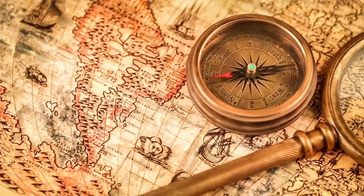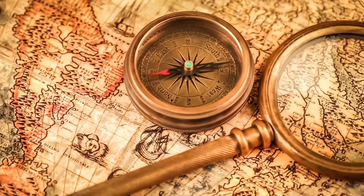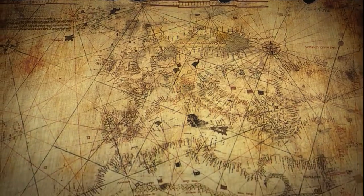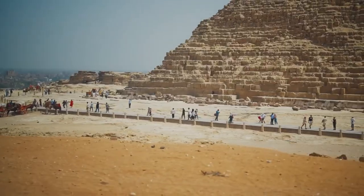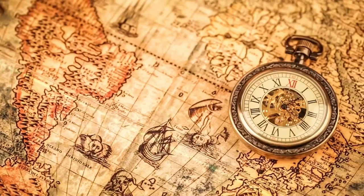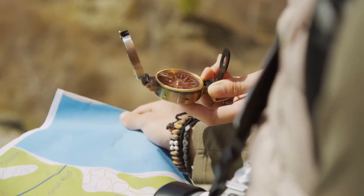Now let's take a quick trip down memory lane. Land surveying has a long and storied history, dating back to ancient civilizations. The Egyptians used basic surveying techniques to establish the boundaries of their land and build the iconic pyramids. Over time, surveying methods have evolved, incorporating new tools and technologies to improve accuracy and efficiency.